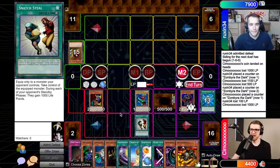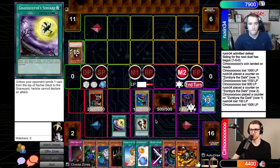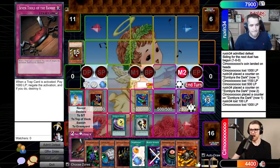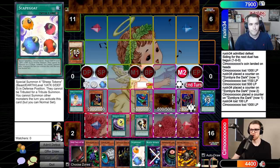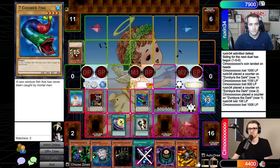So we'll go to second main now. First, we're going to activate this Gravekeeper Servant again and this Curse of Sanctuary, naturally. I'm going to set two cards. I think that puts me at 6, and it does. So I will pass the turn. Go ahead. Oh my goodness.